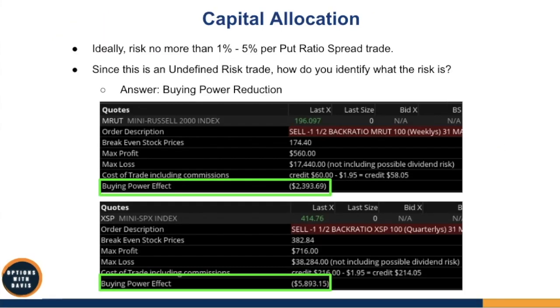Next, we're going to be talking about a very important point, and that is capital allocation. This is very important, because if you do the wrong capital allocation, even though you have a good strategy on, you could actually lose your whole account. Remember, this is an undefined risk. That means there is the potential for you to lose a lot of money. As you can see in this order ticket here, it says the max loss is 17,000 plus, but you're not going to reach that.